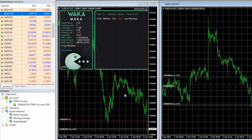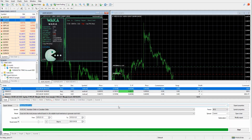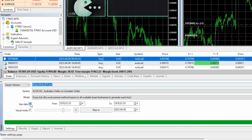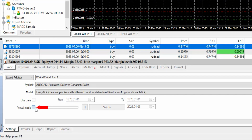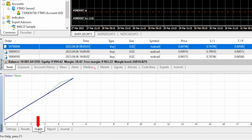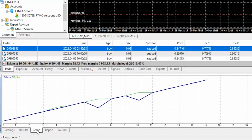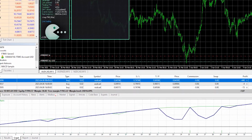I will right click over the chart on Aussie Canadian, go to expert advisors and hit strategy tester. So let's first test the expert advisor for the maximum historical data we have from the FTMO server. I will remove the visual mode for now and click on start. I'll click on the graph so we can see how the balance and the equity will go with time.